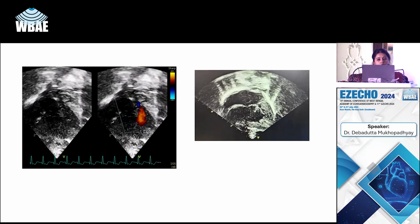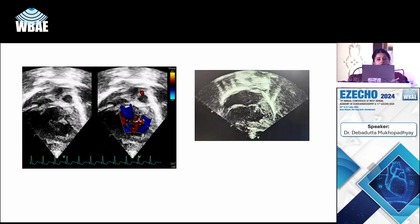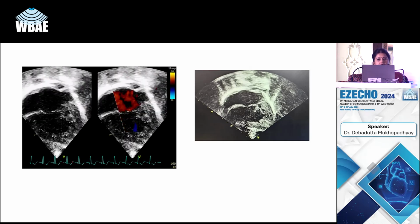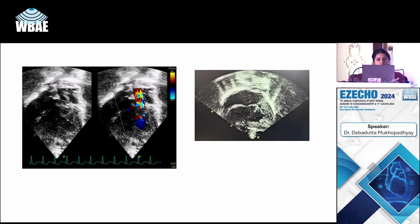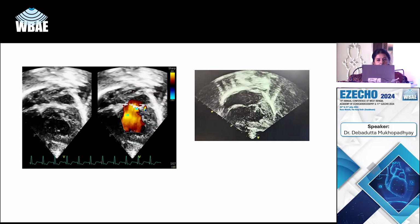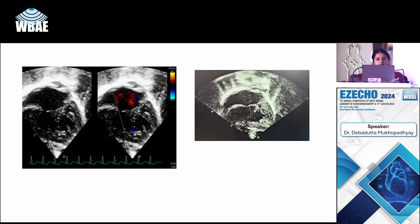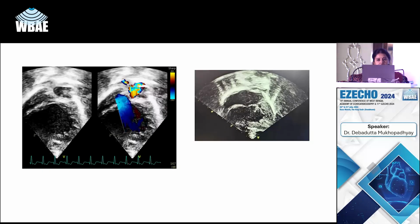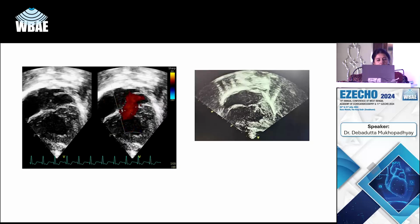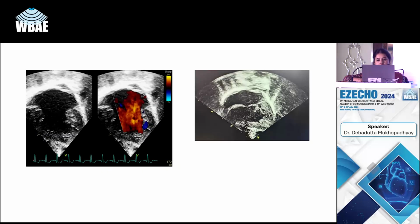This was the echo. As we see here, it was a case of very, very unbalanced atrioventricular septal defect with a very small LV, prominent RA and RV. Actually, it was almost like a single atrium with a large ostium primum ASD and ASD. And there was also DORV, double outlet right ventricle, with the arteries being parallel to each other, and there was some degree of pulmonary stenosis as well.